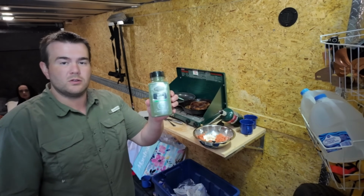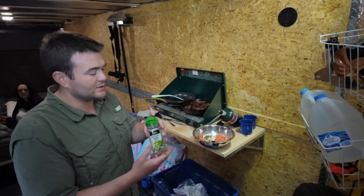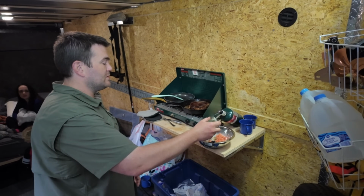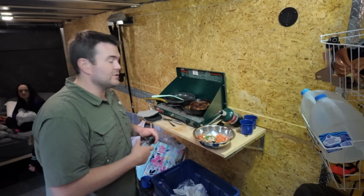And then I like to use dill, probably like 2 tablespoons of dill. Now, something that not everybody's going to use is basil leaf. I don't know what it is. I love the smell. I love the taste of basil. So I always add basil, which probably isn't common, but that's what I like to do. Lemon juice, I just use a couple of sprinkles of that. And then salt and pepper.